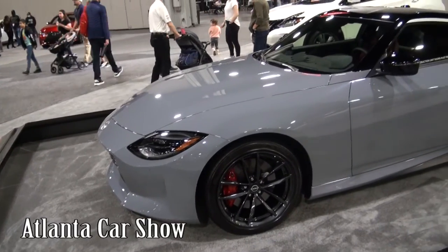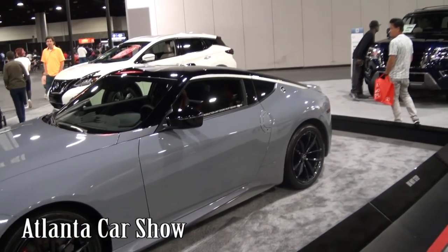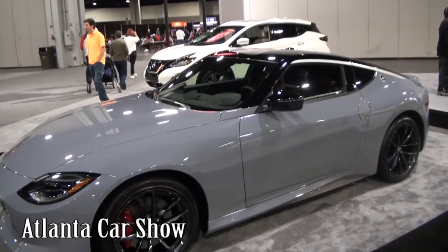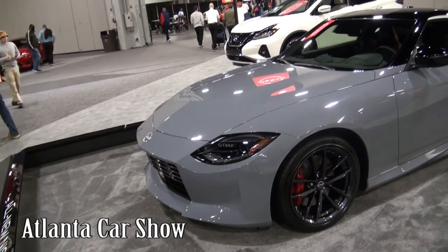This is the new Z car from Nissan. They have really refined this, and it's very sporty looking. Try and look at it.